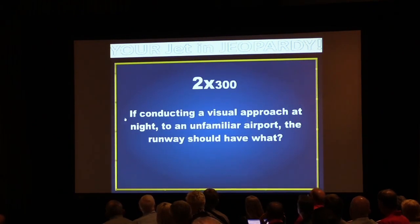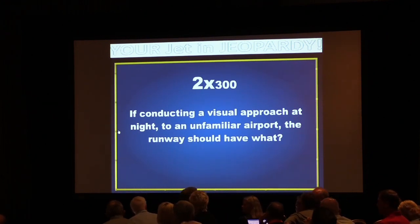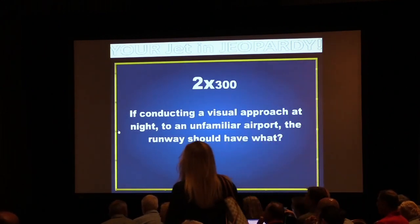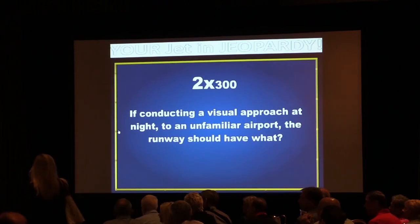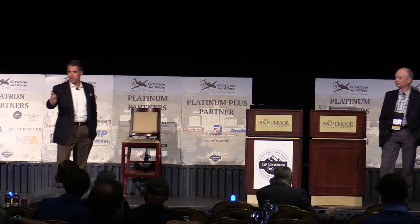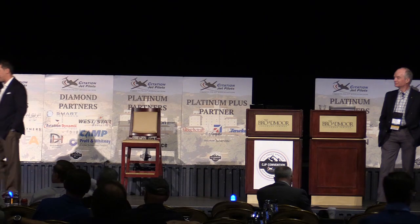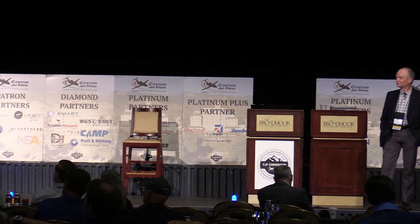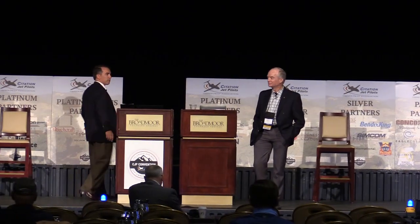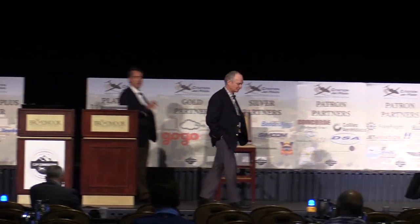If conducting a visual approach at night to an unfamiliar airport, the runway should have what? 5 seconds. Please give your captain the answer. Visual approach at night, unfamiliar airport. The runway should have. All right, John, you're going to start. Let's say approach with vertical guidance. Precision approach with vertical guidance. All right, over here. An approach with visual guidance. An approach with vertical guidance.